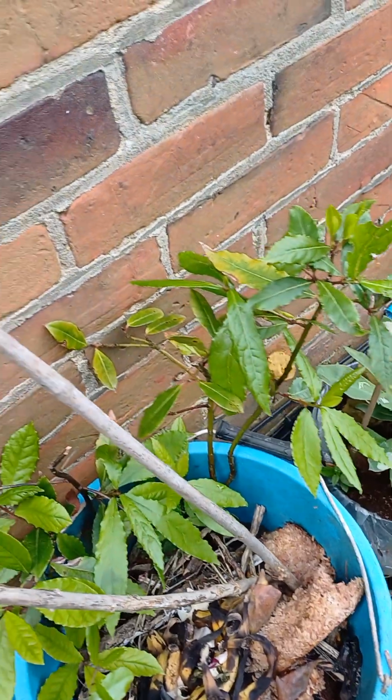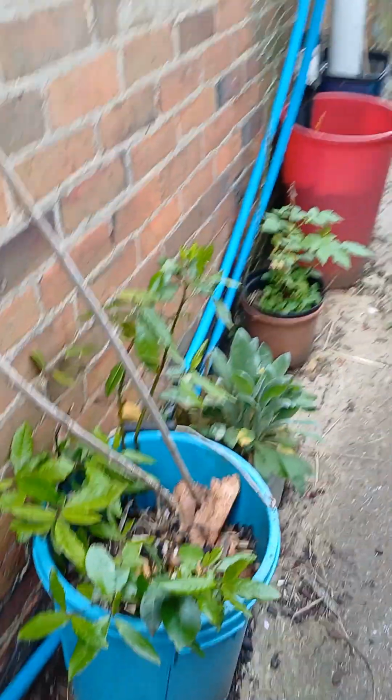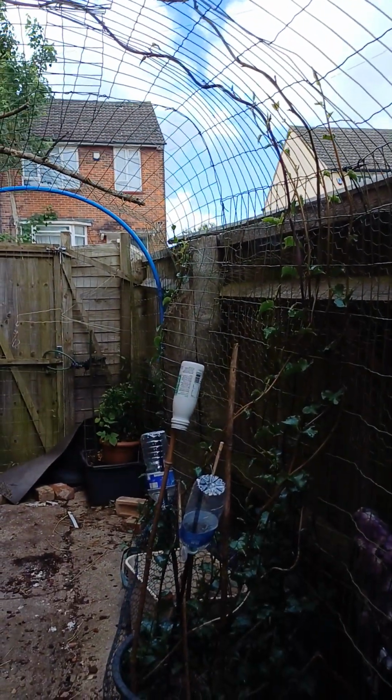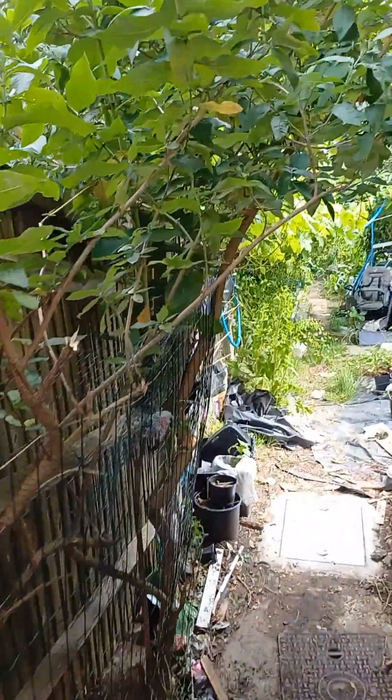So guys, bay leaves are very good for health, guys. You have to grow food as medicine. Like look at that, the material I make. See, these vegetables grow very easily. Now let me show my garden a little bit, guys.